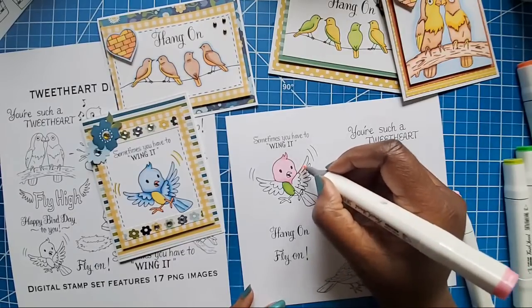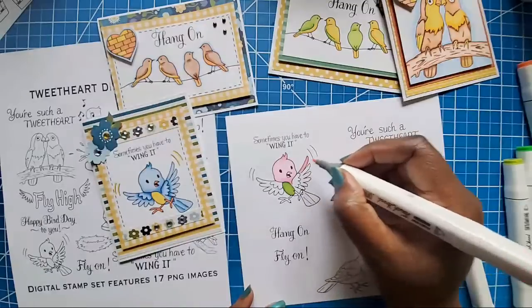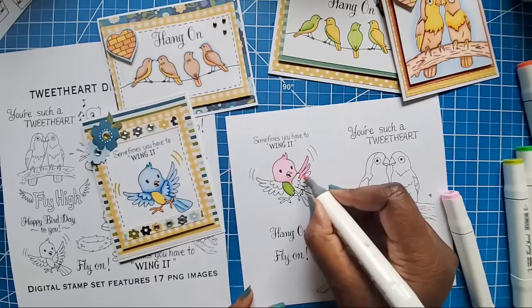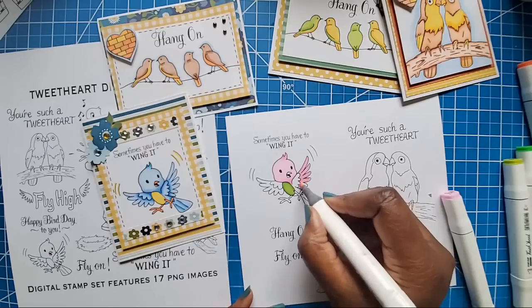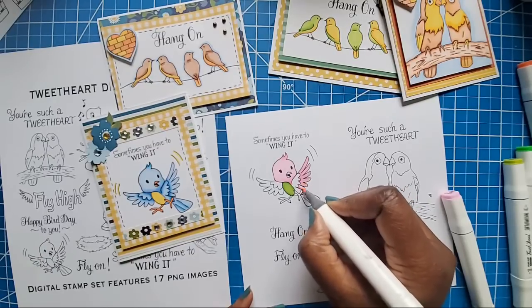So I'm going to go on the outside here with this pink. Right along the outside. And I see some areas where I could be shading. So just right here in pink. This is going to be a colorful bird.